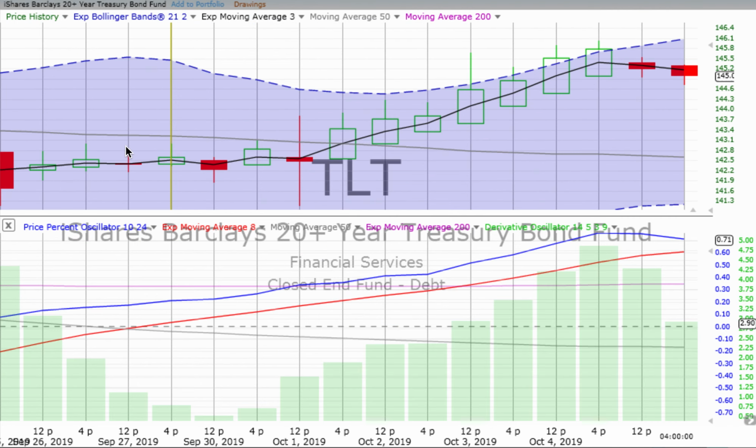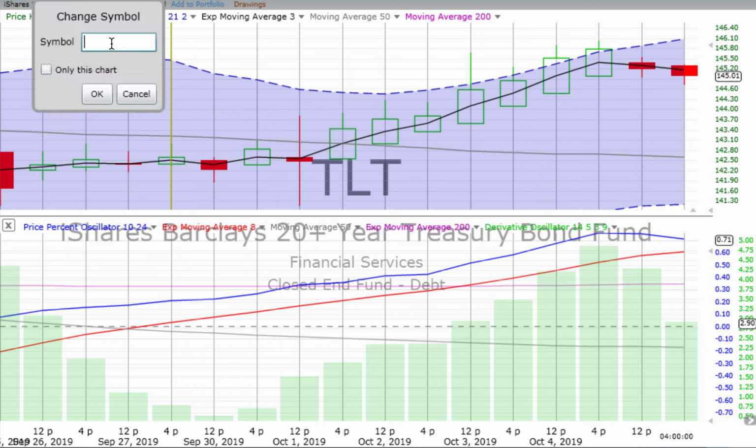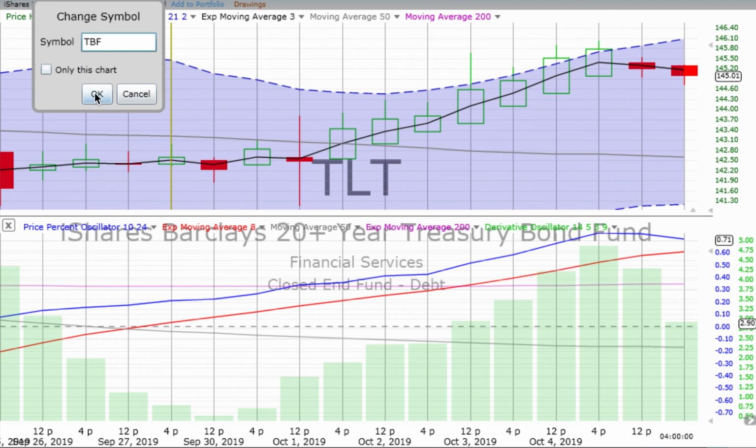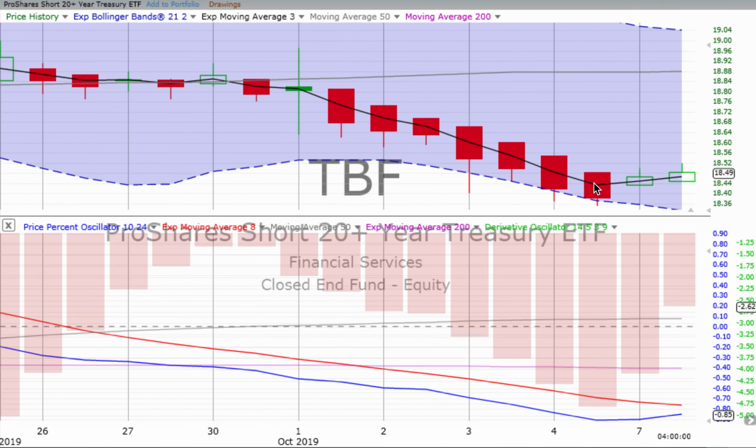And what about the four-hour chart? Ooh, that's where we see red down candles, because again, it was down for the day, and we see the price percent oscillator heading down, derivative oscillator losing downward momentum. We're going to have a crossover going down that will give us an opportunity to jump into an inverse fund on bonds. We might very well have that happen, and if that happens, of course, we're going to want to practice trade TBF. That is the short for the 20-year government treasuries.